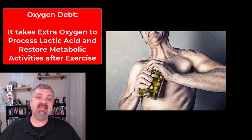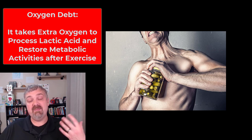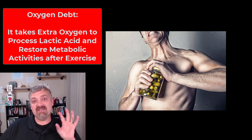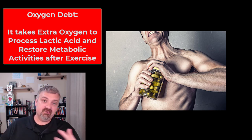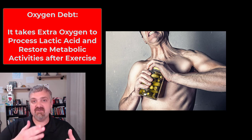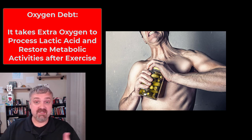But the reason you keep breathing heavily after exercise for prolonged periods of time is because you're repaying the oxygen debt. That period of time you went without oxygen led to all this lactic acid being produced. Now you're going to need extra oxygen to recover from that exercise session. So that's what the oxygen debt is, or repaying the oxygen debt. That's why your breathing stays elevated after exercise. Okay, and then your metabolism stays elevated for hours to days for the reasons I've already mentioned. All right, so that is a big part of the muscle recovery process.